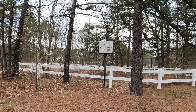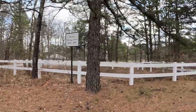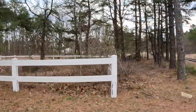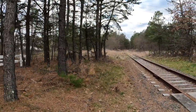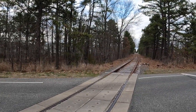This over here is the former Whiting station from 1898 to 1950. Right here where this fenced area is where it stood. And here's the railroad tracks right here. We came, we saw, we conquered. Yes!